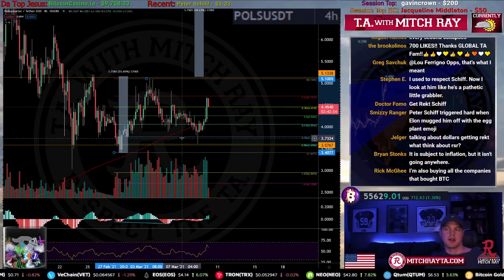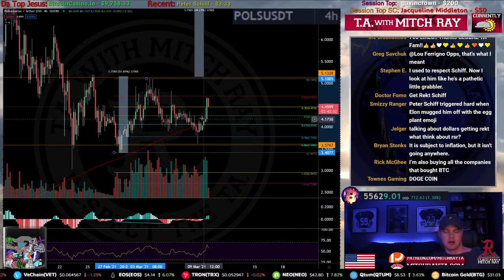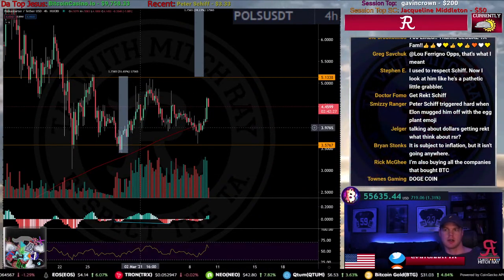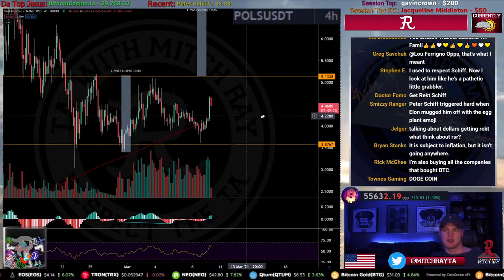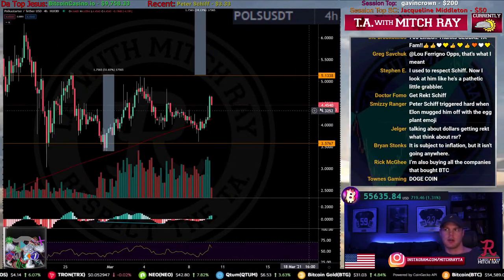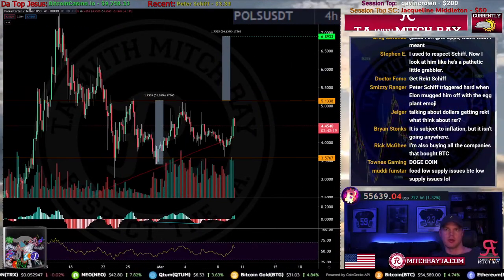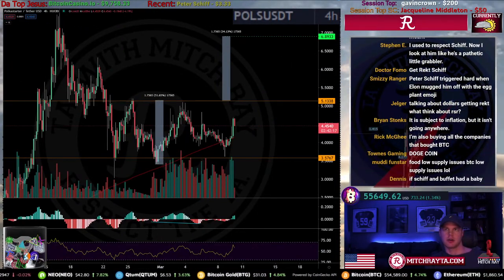Or you've got yourself kind of a bullish Gartley, bullish Shark, bullish Cipher if you go X, A, B, C, D. So, yeah, I see 513 eventually if it breaks that. I see 689 on Polkastarter.